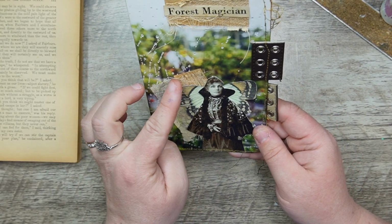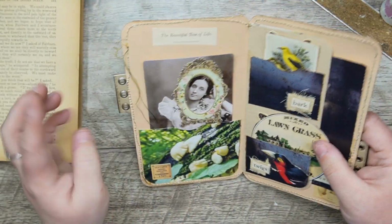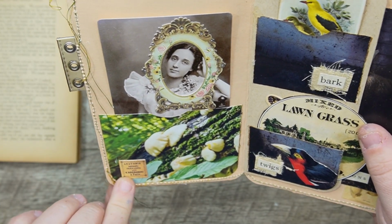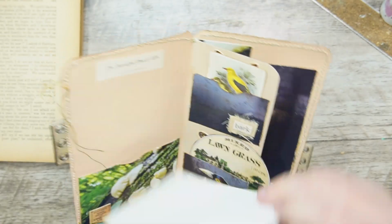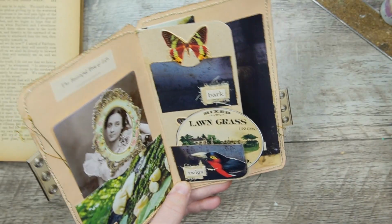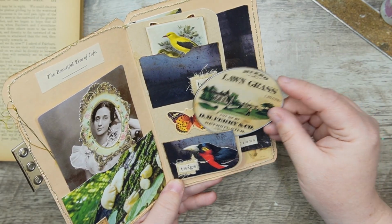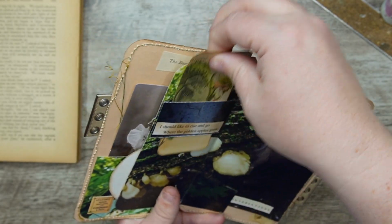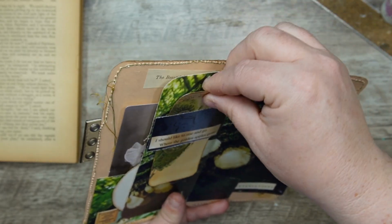We have the Forest Magician here with her lovely wings and it's kind of 3D and grungy. And you open it on up, the beautiful Tree of Life, and I added a label on this mushroom pocket, and then we pull her out and she's beautiful. Journal card, and then over here we have the bark and twigs, butterflies in behind, then the ortolan bunting there, and the mixed lawn grass journal card. And then over here, I should like to rise and go where the golden apples grow, and the belly band. And then we have this lovely Boston lettuce girl here, who has a little journal card tucked in there.